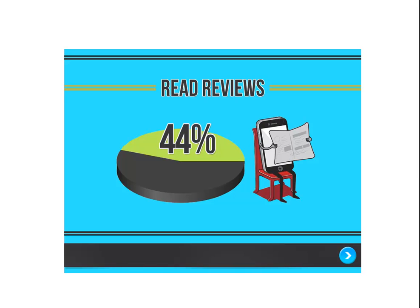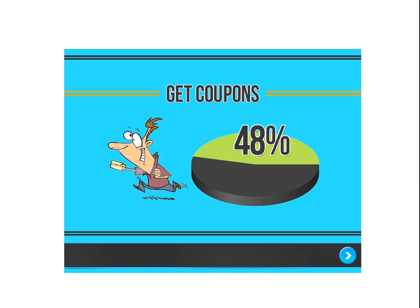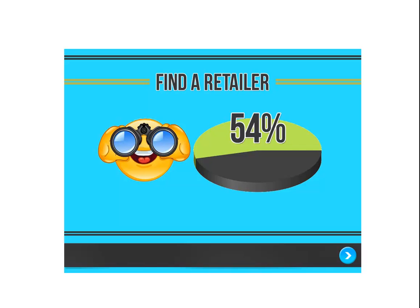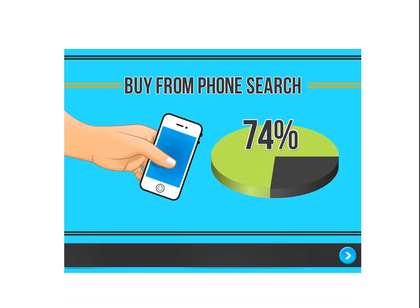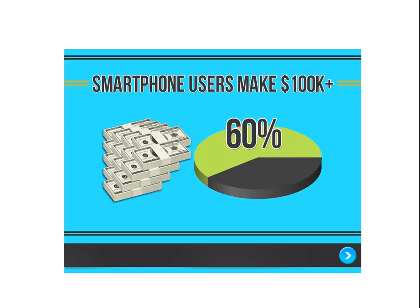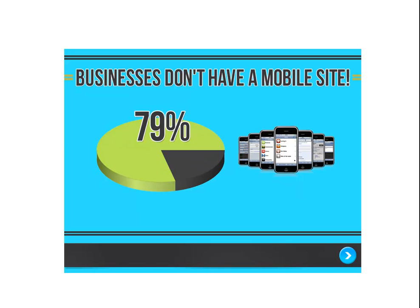44% read reviews, 48% redeem and get coupons, 49% of smartphone users compare prices, 54% find a retailer or get a quote or find a service, 74% buy from phone search, and this is a big one, 95% look for local information. 60% of users actually make $100,000 or more a year, so quite a lot of them are cashed up to use local services, so bear that in mind. But one stat that doesn't really make sense to me is 79% of businesses still do not have a mobile website.